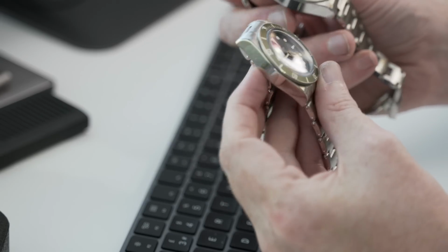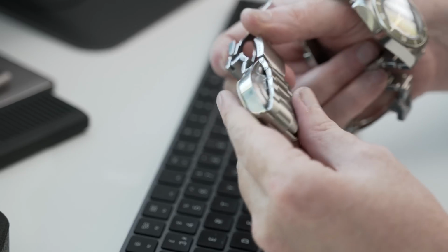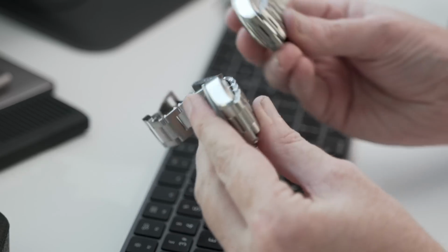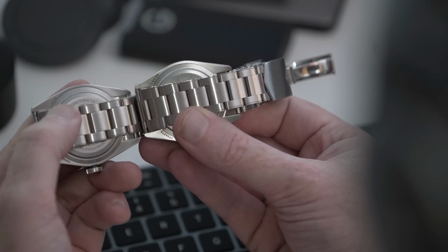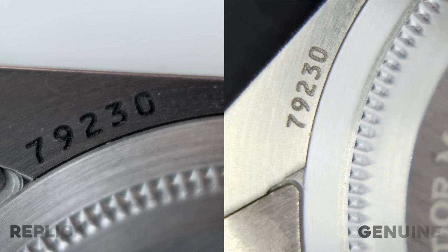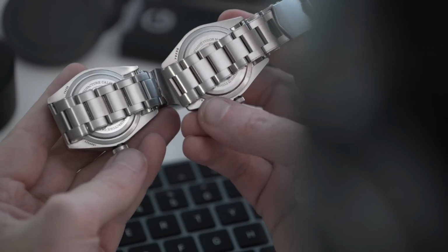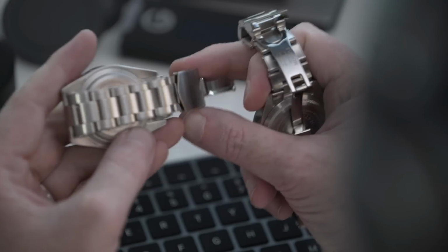Then, without looking inside, is your engravings on the back of the watch. Now the engravings, they're good on the replica but not quite perfect. Like you can see, the reference number on the genuine is quite small. It's not dark black, it's like a light grey, whereas on the replica it's deeper but darker, and also slightly bigger. I'd say maybe 1.5 times bigger. It's again the same with the serial number. It's a lot more refined on the genuine compared to the replica.